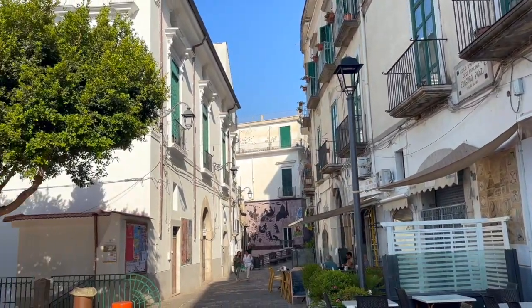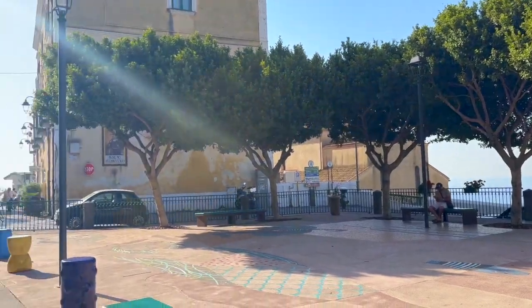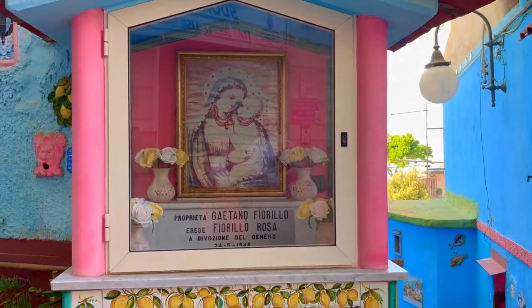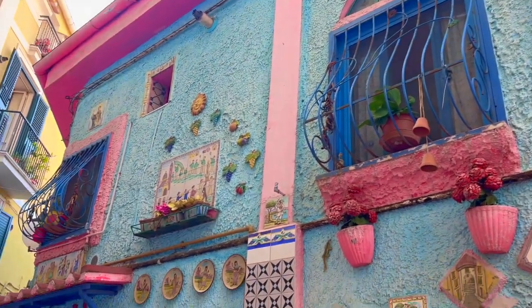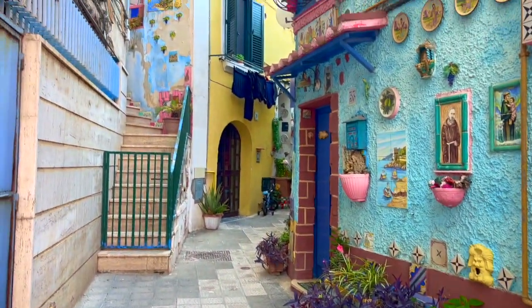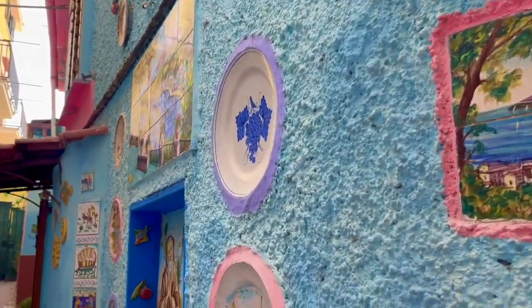The next morning we had breakfast in this lovely piazza overlooking the sea that's just outside our Airbnb, and then headed on a walk into town where there's this famous area of really brightly coloured houses that I cannot wait to see. Someone who absolutely loves colour and religious iconography, this place was just an absolute dream to me and definitely gave me some inspiration I'm going to take back home with me.